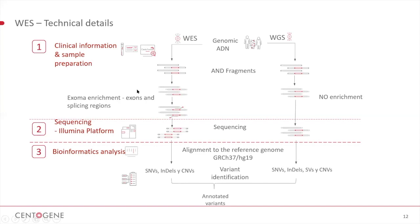Then we come to the step when we receive the sample through the Cento card and the data through the Cento portal. We start proceeding with the sample in our labs by extraction of the exons and the exon-intron boundaries. Then we perform the sequencing through the Illumina platform and the bioinformatic analysis, finding the single nucleotide variants, small insertion deletions, and the copy number variants, and then finally the annotation process.